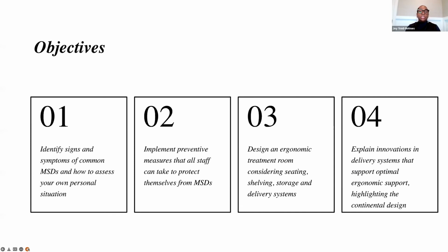So this is just a recap of everything that we've talked about. Once again, the biggest takeaway here is that ergonomics is not just about how you're sitting in your chair. You have to concern yourself with other things that impact that. But most importantly, I think people don't ever really consider the design of their treatment room, and that plays a major, major part in your overall ergonomic health.